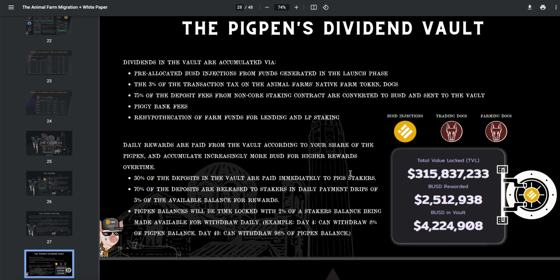This is a breakdown of all the dividends right here. For example, you can withdraw every single day, and like, for example, here at the bottom, if 4 days pass, obviously 2% a day, 2 times 4 is 8%. You can withdraw the 8% of the Pig Pen balance that you'll collect. So obviously that's going to be in BUSD, and then the pigs tokens. I'm not sure if we're going to be earning anything from dogs as well, but we'll see what happens with that.